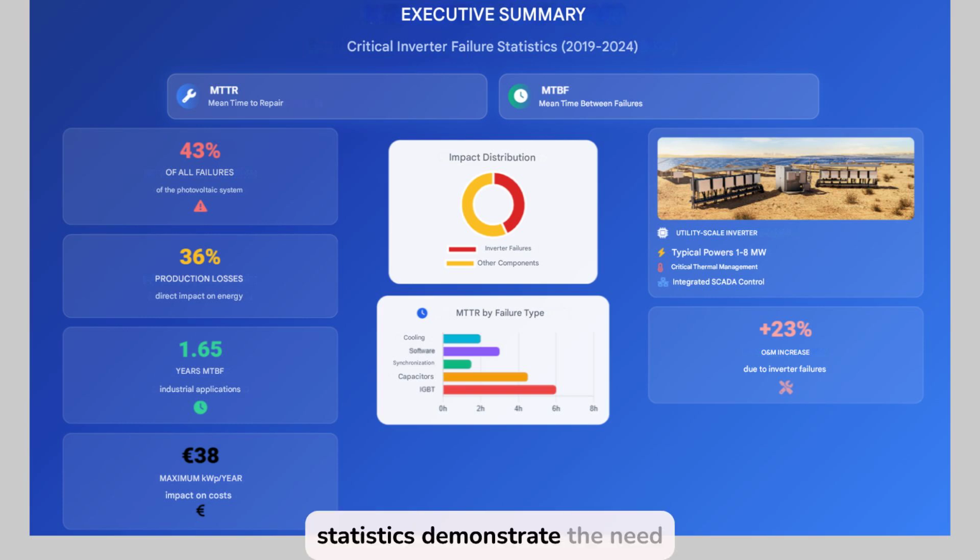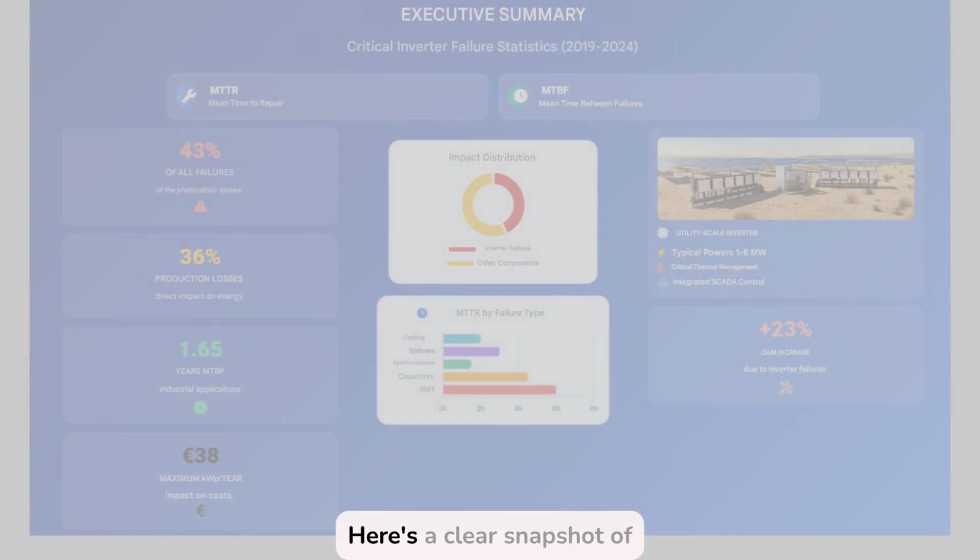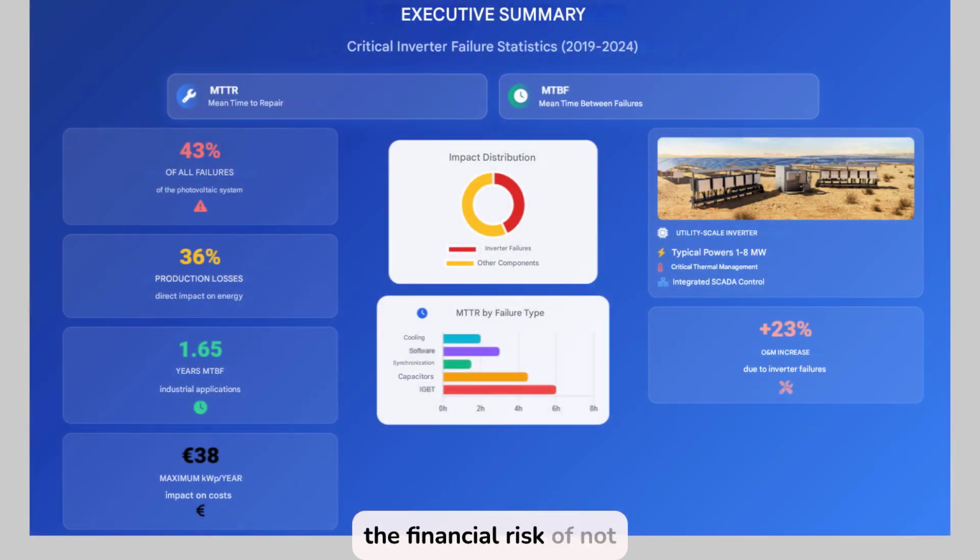These statistics demonstrate the need to implement preventive and predictive maintenance programs, as well as a local inventory of critical spare parts and specialized technical training. Furthermore, efficient thermal management, coupled with a well-configured SCADA system, can anticipate failure patterns before they materialize, significantly reducing the number of unplanned downtimes. Here's a clear snapshot of the financial risk of not prioritizing advanced inverter maintenance.